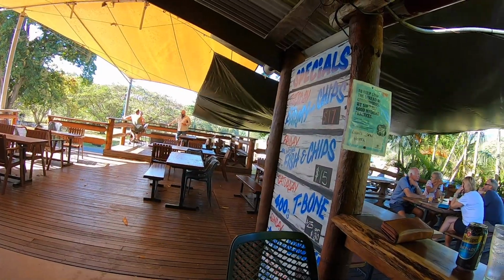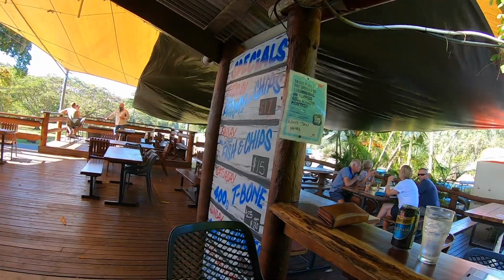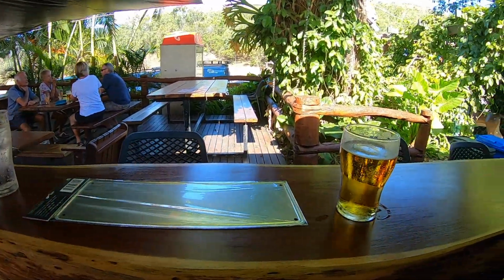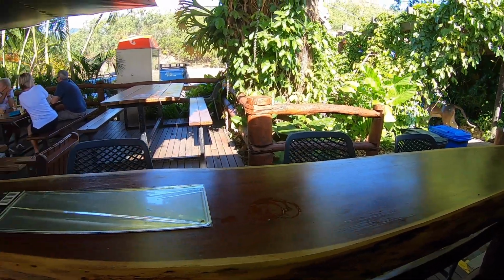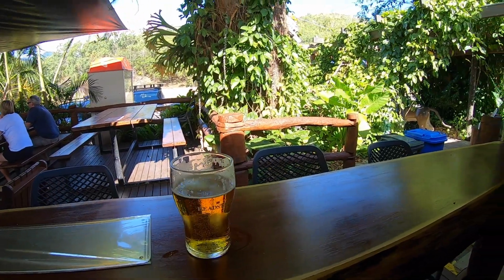Not too far off the Bloomfield Track now. We're at the Lion's Den Hotel. Must-have stop for anybody heading north or south, I suppose. And as you do, you have a beer, of course. No gold on tap, so a Great Northern Original. As advertised, cold and wet.